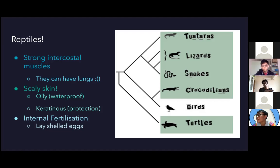Secondly, on top of the scales is an oily layer of sebum. What that does is prevent water from evaporating easily. Because they don't live in water and they just take in water, the oily layer is useful because it means they can keep it for a long time and it doesn't evaporate very fast.